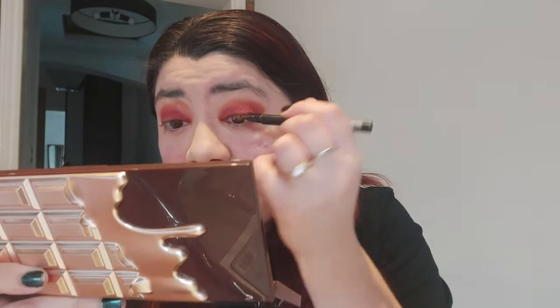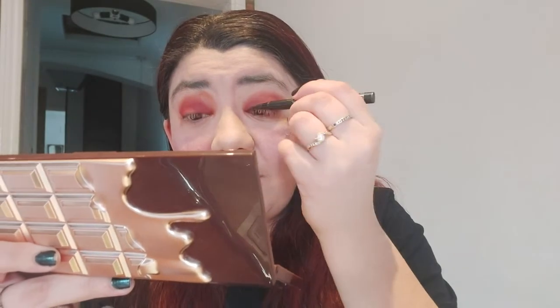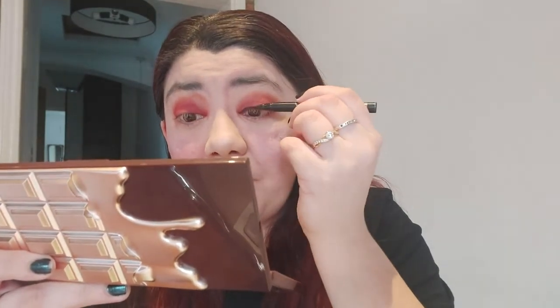Okay, so I'm going to go in with the eyeliner. Again, one of my favorites of all time, a nice little brush nib. And I'm just going to go in and do a nice simple eyeliner, nothing too crazy, because I will probably mess it up if I try and do something extravagant, and I'm just doing a simple look.